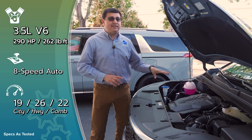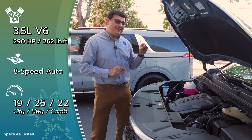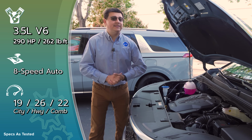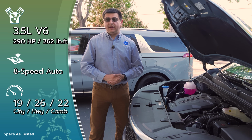It's mated only to an 8-speed automatic transmission, which is 2 gears behind the Odyssey, and that is the reason this is just a hair slower 0 to 60 than the Odyssey. But these are two of the quickest minivans you can get right now. Now, the one thing the Honda does not have on this is fuel economy. They're actually the same rating at 22 miles per gallon combined.